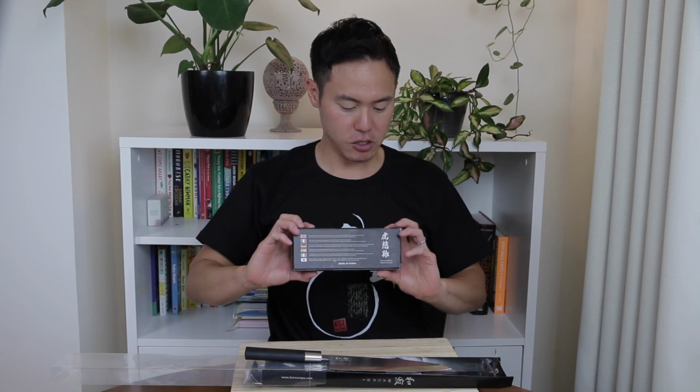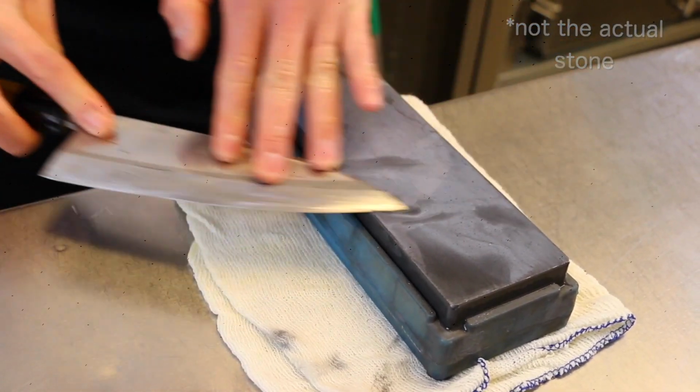As well as this awesome knife, I'm going to be giving away this dual sharpening stone, 600/1000 grit, and you will need this stone to sharpen the knife.